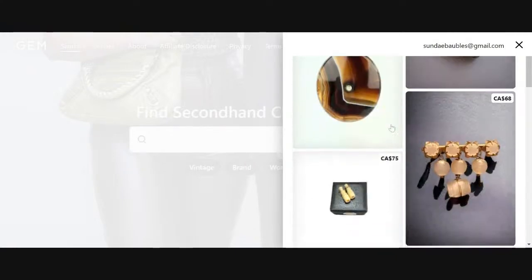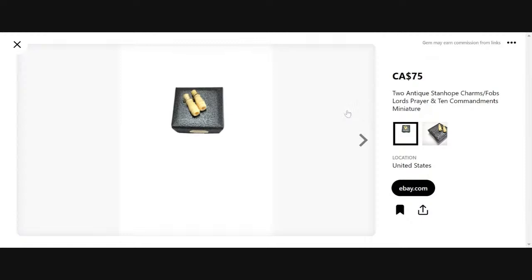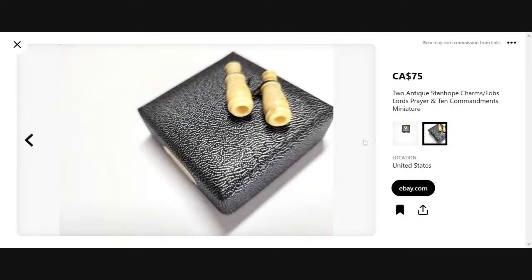Now there's a couple more interesting ones here that I was able to come across, one that was very reasonably priced. This is 2 antique Stanhope charms or fobs that feature the Lord's Prayer and 10 Commandments in miniature. And there we have it. They are on eBay. They don't have images of the images. It is $55 from, looks like, Ian Gran 1. Good feedback. So when there's not a lot of detail, if something is a reasonable price, sometimes I will take a chance, and it does look like they're in relatively good condition.